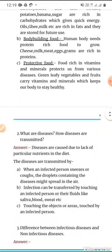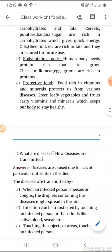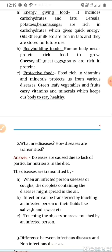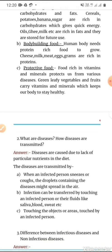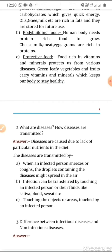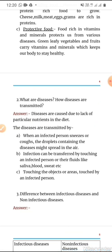Now second question. Second is, what are diseases and how diseases are transmitted? It means you have to first give the meaning of diseases and then you have to tell that how these diseases are transferred, spread or transmitted. Answer. Diseases are caused due to lack of particular nutrients in our diet. Means we are lacking with any particular nutrient and we are not taking that in our diet. That cause any disease.